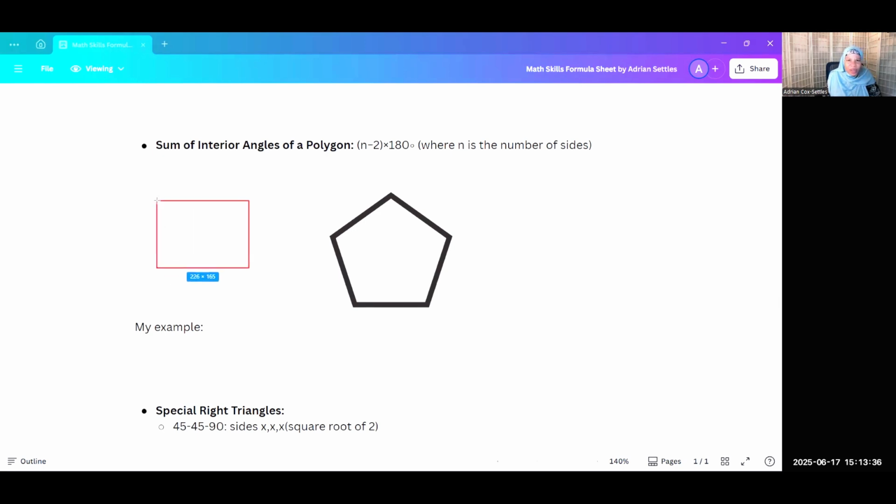Let's say we have a square or rectangle, it doesn't matter, and we want to find how many degrees are inside. This is 90 degrees, this is 90, this is 90, and this is 90. 90 times 4 equals 360. So we have 360 degrees inside of a quadrilateral. Quad means 4: squares, rectangles, trapezoids, kites, and things like that. Also, if you look at it like this, we have 2 triangles. If one triangle is 180 and the other is 180, then 180 plus 180 is 360.